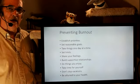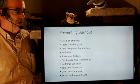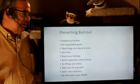So let's prevent some burnout. What can we do? Establish priorities, determine what needs to be done, set reasonable goals, SMART goals, right?